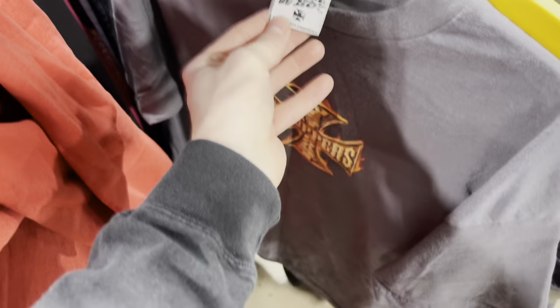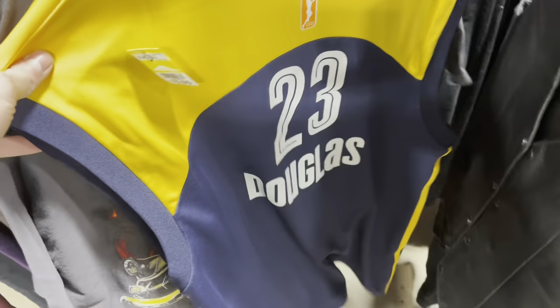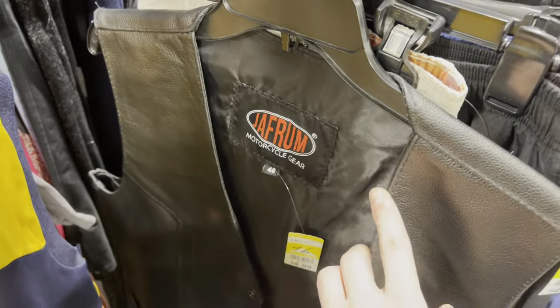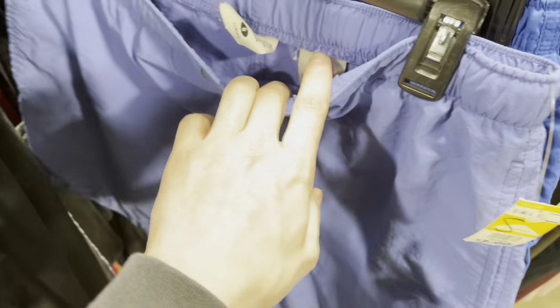Cool little find. The West Coast Choppers, always picking that up. I haven't seen the one with the car before, so nice find. And then we got the Indiana Fever Douglas jersey with a nice biker leather vest and the Levi's kid shorts. And then we got some Champion Y2K sweats. Don't sleep on those. I ended up selling for $25 the same day I posted.